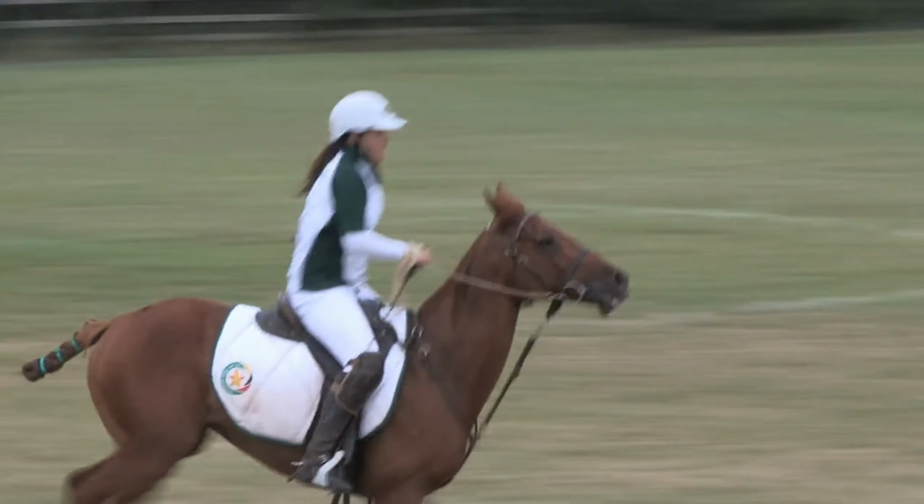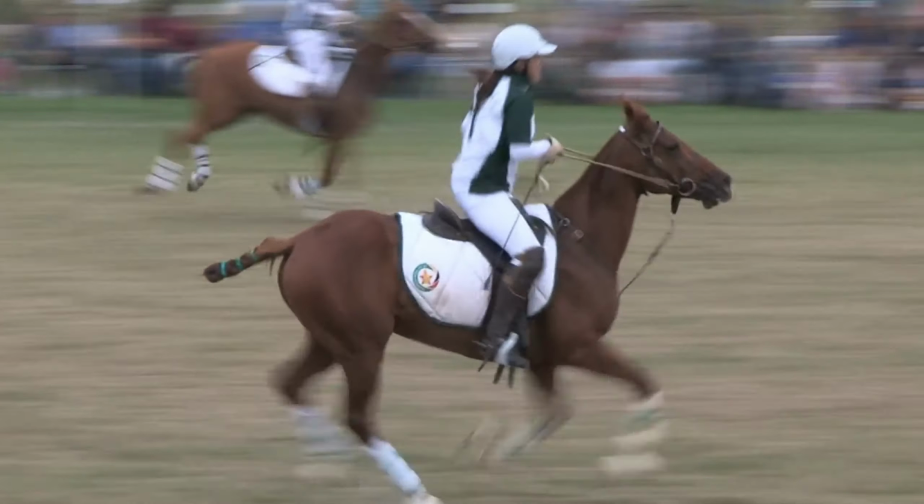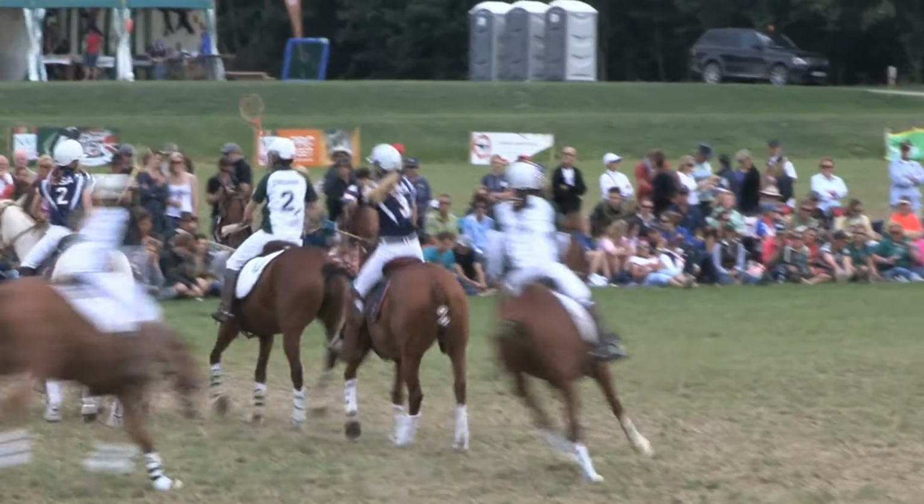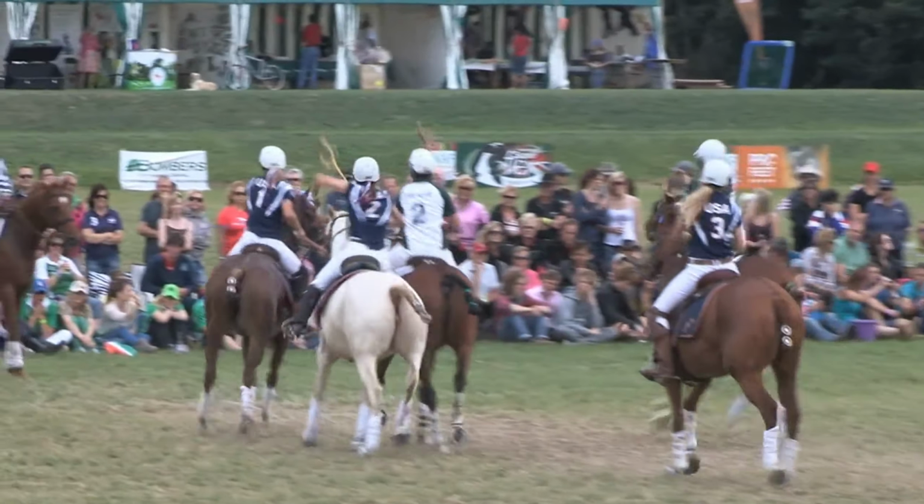So Zimbabwe grab another quick goal there. Nice play by Sophie Sargent, linking up with Kelly Redfern. Kelly Redfern taking the pass well over the line. And just shooting it straight through the post to make it 10-5.